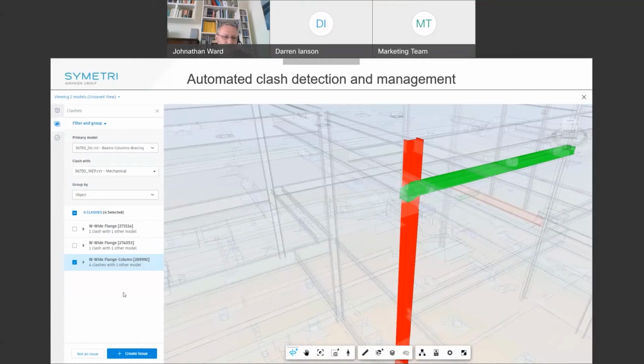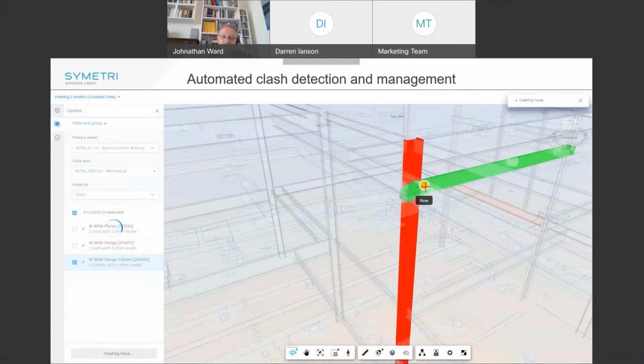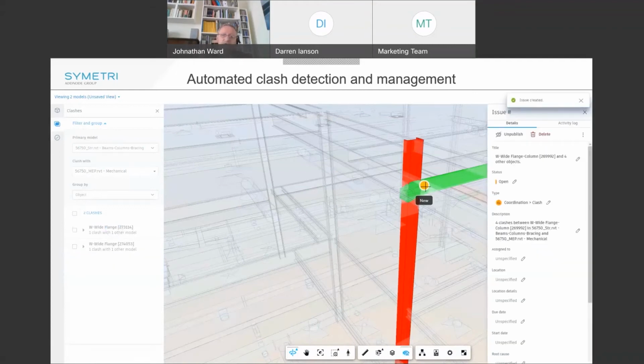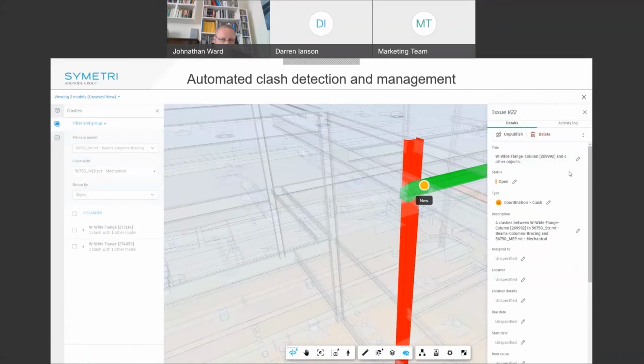We can select those. We have the option of flagging these as not an issue if it's a valid interface or a very minor interference. I'm actually going to create the issue here, so I've tagged the MEP model. That creates this issue. It's automatically named for me according to the clash, although you can rename it if you need to. It will automatically flag itself as a coordination clash type issue, and we get a description with a little bit more information.